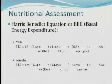The Harris-Benedict equation, or BEE, which stands for basal energy expenditure, is different for males and females. The top equation is for a male. BEE equals 66 plus, then you have a calculation that has to be done before, which is based on weight in pounds, then height in inches, and then age in years. That will give you the total kilocalories needed just for that person on a baseline level. Same thing for the female.